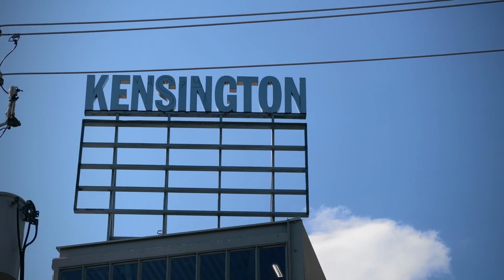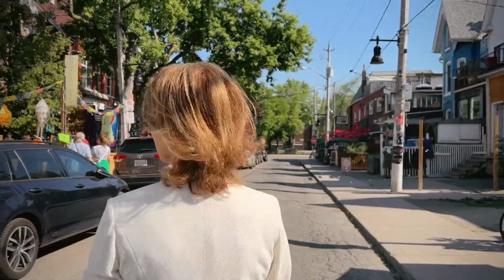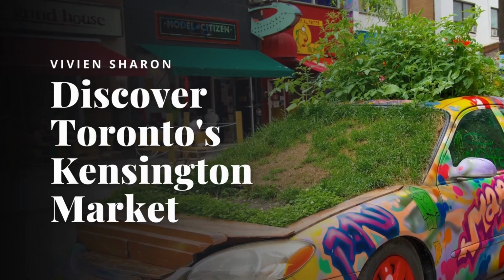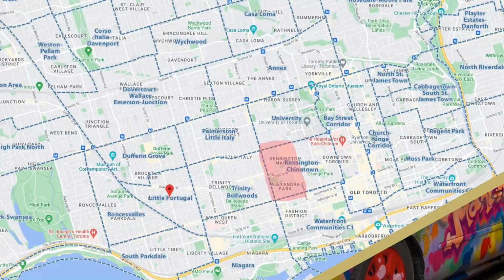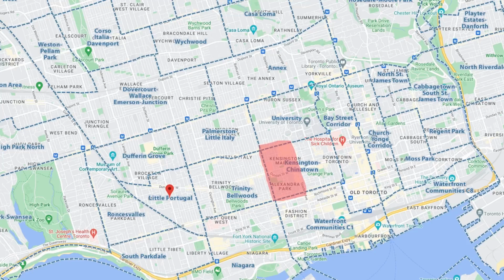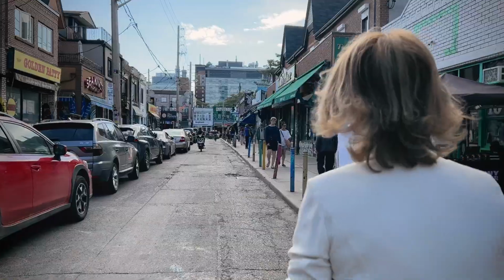So now we're in Kensington Market. As you can see, the area has a mix of stores selling a large variety of meats, fish, produce, as well as a number of bakeries, cheese shops, and spice and dry goods stores, also known as the Market. This distinctive area is in the heart of Toronto and is the city's most vibrant and diverse neighborhood.